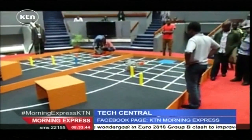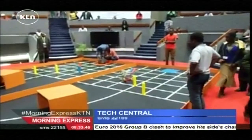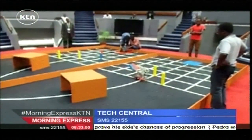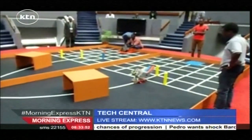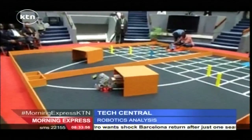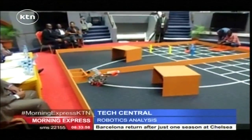No, the whole thing is automatic. We don't have access to it when it's on the game field. So if there was another line on the game field, it would count it as one of the lines that we had told it to count, so it will mess up the whole thing.